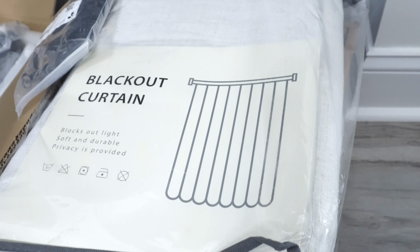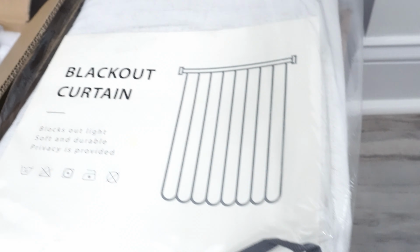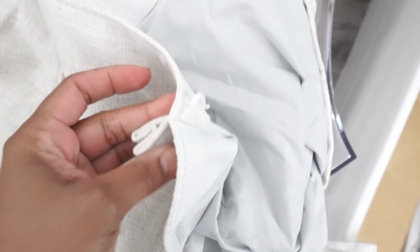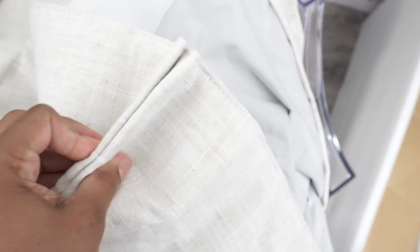So these are the blackout ones, and I have four. The other two are in this box, and I'll show y'all how those look outside of the box. So these are the pinch pleated style, and I love these because they already have the clips here, so I don't have to worry about doing the pleats myself, and that's going to be so convenient.